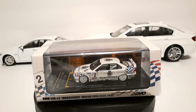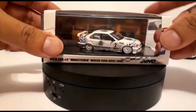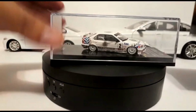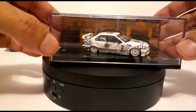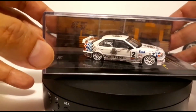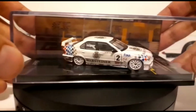Alright, so let's go ahead and open this car. There you go, and with some magic, we took the wrapping right out. Here is the car. It does come with this insert, so you can make your car look like it's actually at the raceway, speedway, whatever you want to call it. Pretty cool.